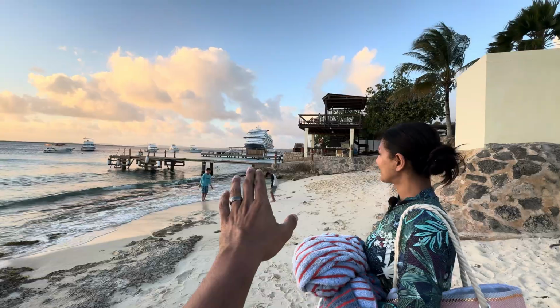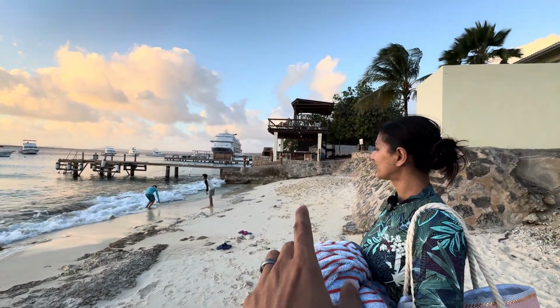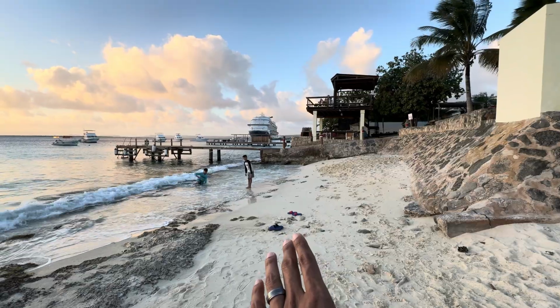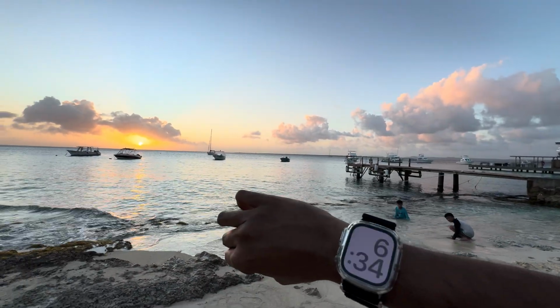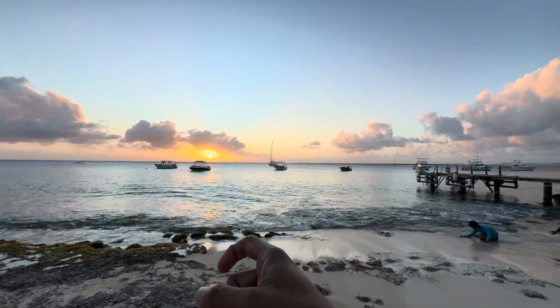Now the ship is a little off in the distance. This is about 10 minutes away. There are a couple of private properties here. I think it's okay because this was on the map as, I believe, a public beach. It's nice to be right on the beach as the kids are playing. Sunset's happening in about 6 minutes. I'm gonna head out of here as soon as the sun goes down.